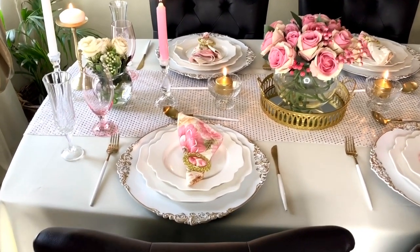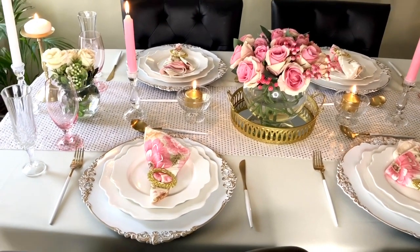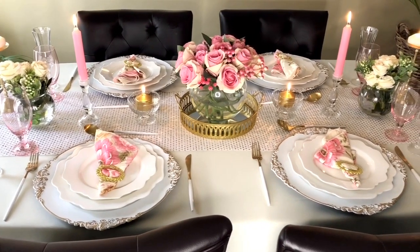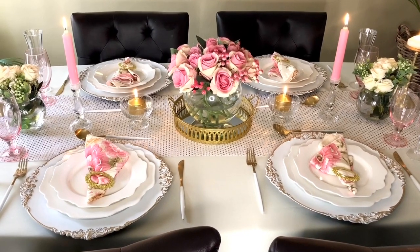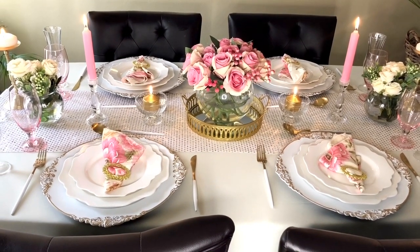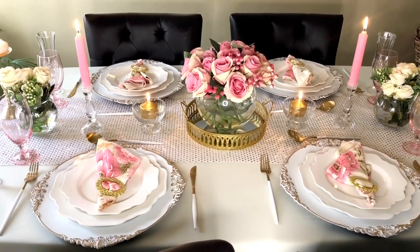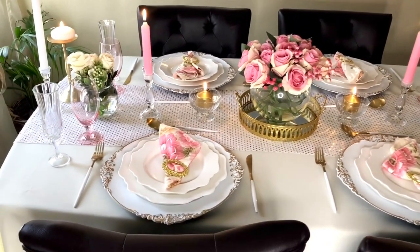The champagne glass, I think I got at 14.99, and the wine glass is 21.99. The small vases were, I really don't remember, there may have been 10 rands, and then the bigger one, the exact price, I think it was 30-something rands. The exact price is on my PEP Home haul, so if you guys want to go and have a look at that. But this is how our table looks, you guys.